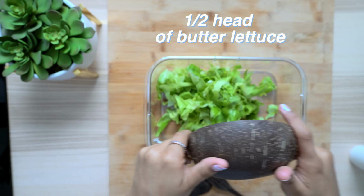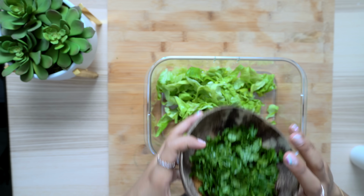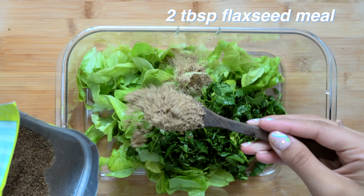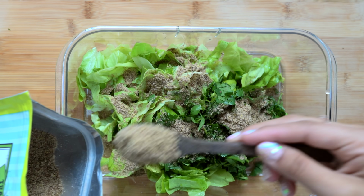If you don't have one yet, seriously try out butter lettuce. I personally like to add cilantro in there, but if you don't like that, you can always just throw in any other green that you like. I add 2 tablespoons of flaxseed. This gives the salad a little bit more consistency.